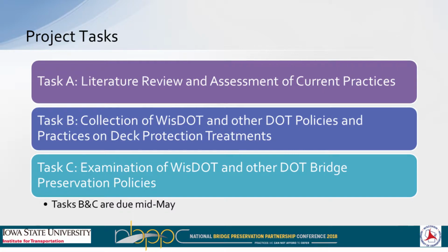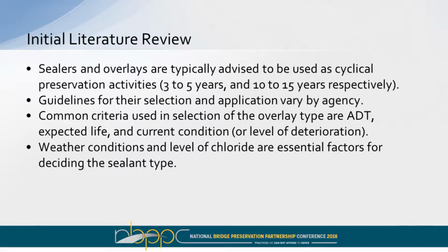We're hoping to finish tasks B and C by mid-May. Some initial findings, these are again from studies that have been available and probably very familiar to you all. Sealers and overlays, these are cyclical preservation activities. For sealers, 3 to 5 years is a frequency typically advised or practiced by the agencies. And for overlays, it's typically 10 to 15 years.